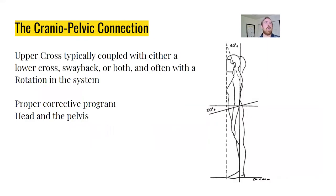So moving right along, craniopelvic connection. Let's see here, 20 degrees of forward head posture, 20 degree pelvic tilt. Remember, as the head comes forward, the pelvis tips forward, so you have to fix both. Upper cross is typically coupled with either a lower cross, sway back, or both, and often with a rotation of the system. So whenever you have a neck thing, usually there's a low back thing. It can present a couple different ways, depending on how long it's been around and your habits. But there's usually a thing on both sides. And a lot of times there's a rotation, which means a scoliosis in the system with arm dominance, leg dominance, whatever the case may be.